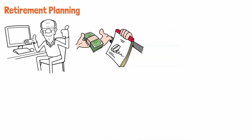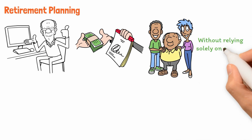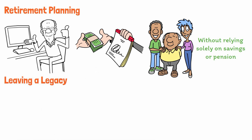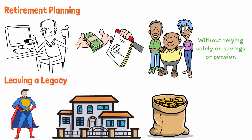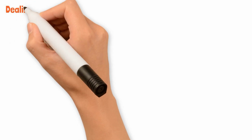Retirement planning. Real estate can be a significant part of your retirement plan. The passive income from rental properties can provide a comfortable retirement without relying solely on savings or pension. Leaving a legacy. Consider the legacy you want to leave. Real estate can be a valuable asset to pass on to future generations, providing them with financial security and education in wealth management.